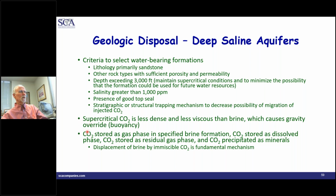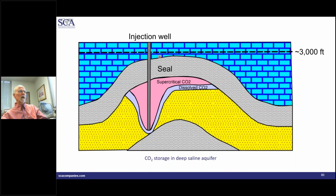Supercritical CO2 is used. CO2 initially stored as a gas phase in the specified brine, and then part of it can be stored over time as dissolved gas phase, and then over time CO2 is stored as a residual gas phase, and over a long period of time some of that CO2 causes precipitation of carbonates and so on. So just the diagram of an injection well, having a good seal into some sort of an accumulation, showing it as a sandstone here, but supercritical CO2, the boundary of this plume, if you will, some dissolves. Some of the CO2 does get dissolved, of course, into the brine.